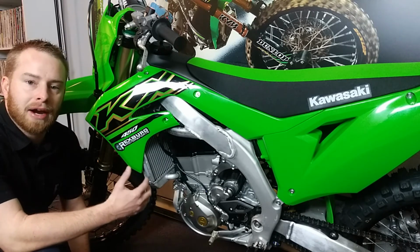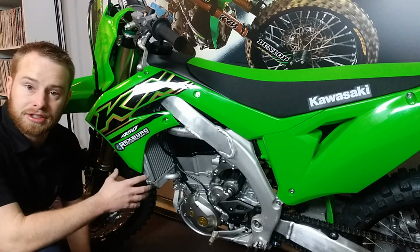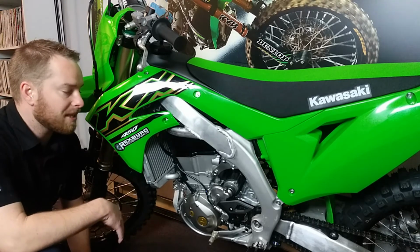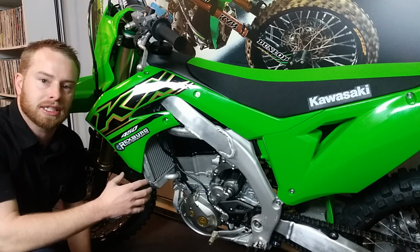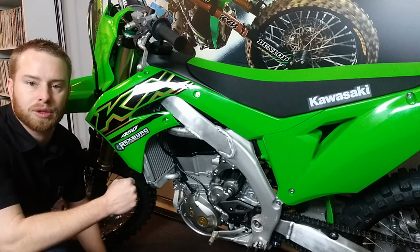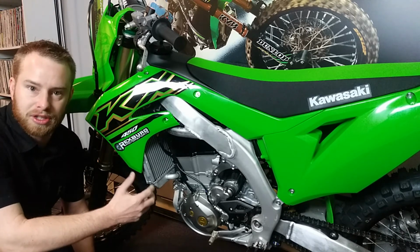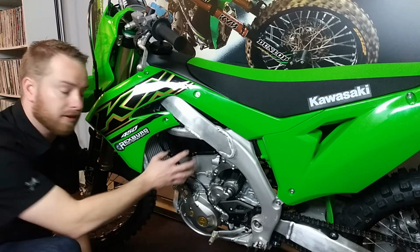It's got a great power spread that gives you that little bit of excitement down low while still staying manageable. And then the mid and top is very seamless. It gives you that ability to really twist that throttle hard like you would, say, on a 250F and not get overly tired or feel like your arms are getting ripped out of the sockets. This is a great motor package.